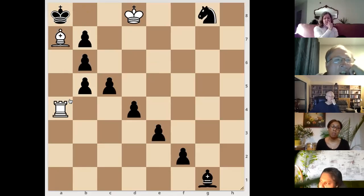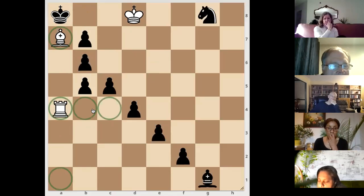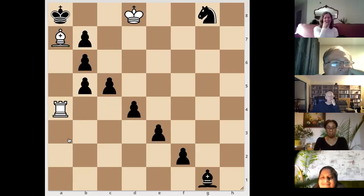Using that logic, we have to move the rook. Yes, the rook has to be moved because you only have a rook and a bishop left, right? So we said that A1 is out, and all these squares are controlled by the pawns. That leaves only 2 squares left: A2 or A3. Which one do you want to try first? Let's try A2. Yeah, A2 is the correct answer.